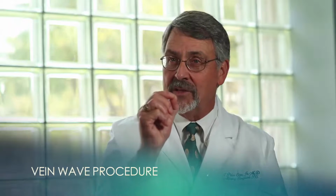You can also use the VeinWave procedure, which is a microwave technology where a little small needle heats up just like a microwave heats up, and you use it for really small spider veins to close them off. It works very well for veins around the face particularly, and for what we call matting of veins, M-A-T-T-I-N-G, where you have this little blush of veins on the leg. And the VeinWave works well for that.